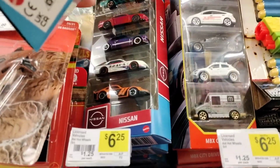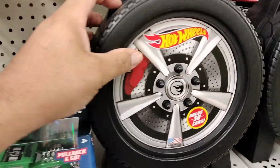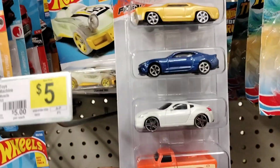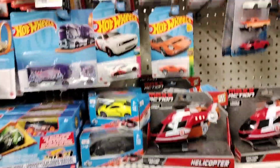There's your 5-packs. There's the Nissan. We're gonna leave it though. We have plenty of them. Yeah. Little storage cases for the Hot Wheels. That's cool. Oh, mystery rolls. Nice. But yeah, nothing too crazy here, guys. We're gonna move it on down. Probably go somewhere else. We'll see you in a bit.